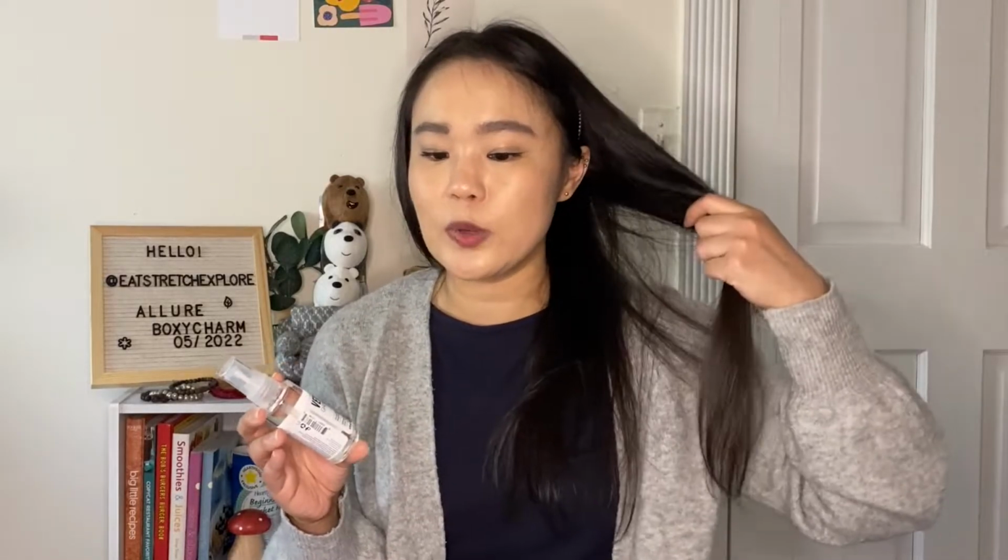So my hair is way too long now for my personal comfort. I like it to be very short, especially in the summer. Not very short, but shoulder length.